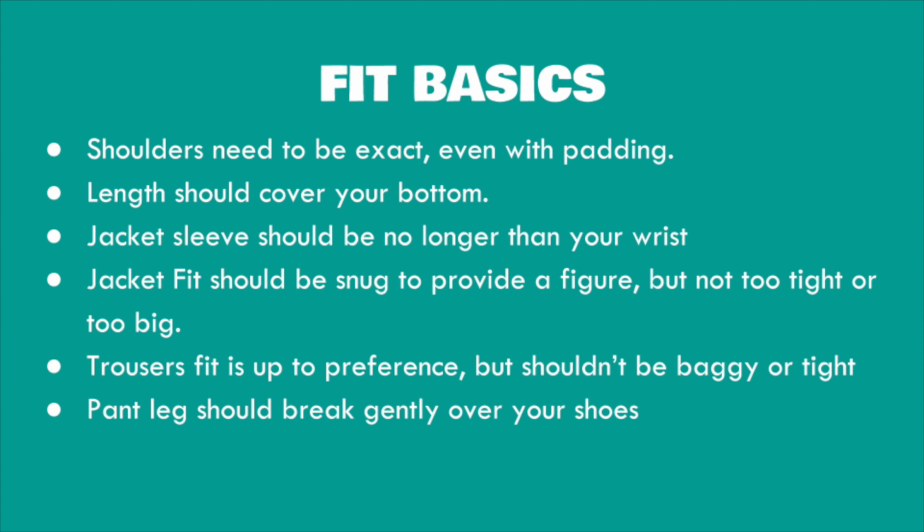The jacket should not be tight, but we don't want it to be loose, so it gives you kind of a more subtle hourglass. The button shouldn't look like it's about to pop off, stuff like that. Same thing for the trousers. We don't want them to be really skinny, but it's also up to personal preference. Yeah. The 60s were a lot slimmer than earlier, but again, they should fit right and be comfortable.